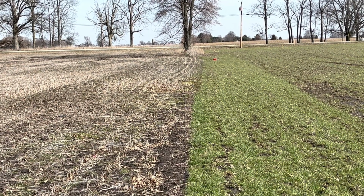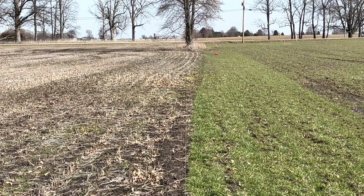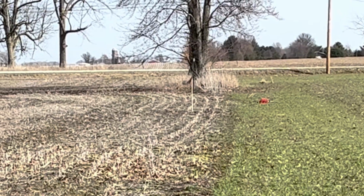I'm going to take the one closest to me standing here, and then the one on the road. I'm not going to fence off. So right now we've got a T-post driven in front of that tree. You can kind of see the white against the tree trunk there.